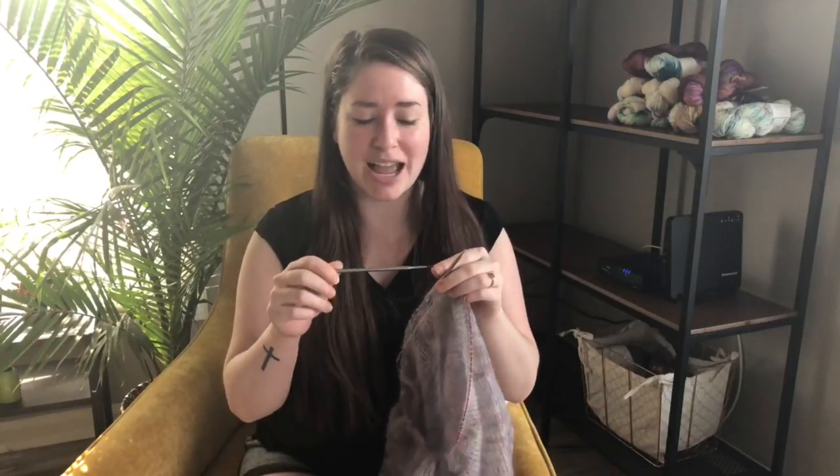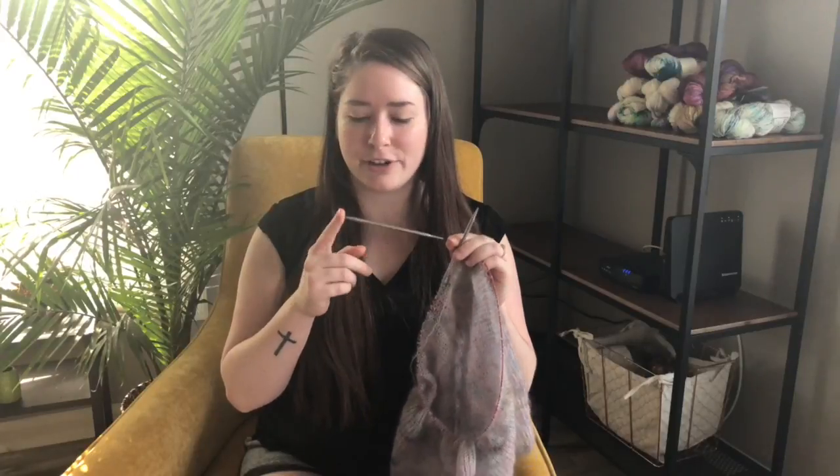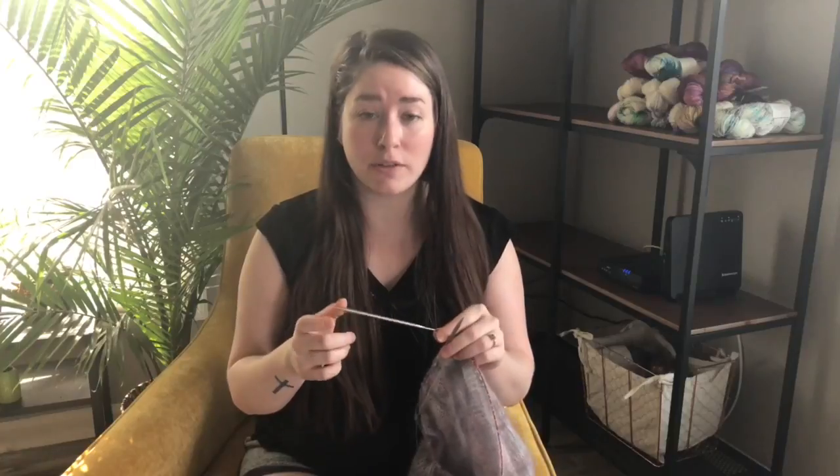And I have to show you, I've been using these Chiaogoo needles. This is my first pair that I got, and then I have 2 other pairs that I've recently gotten as well. I want all of them.